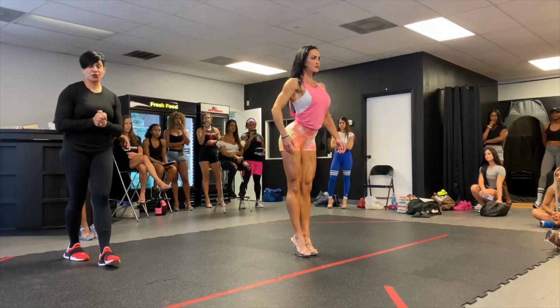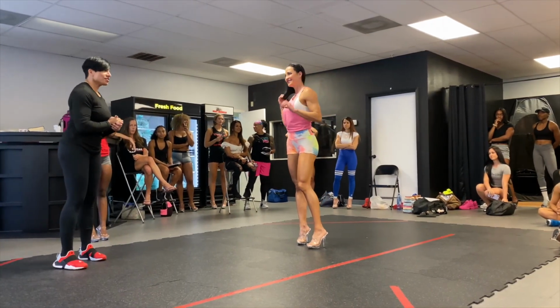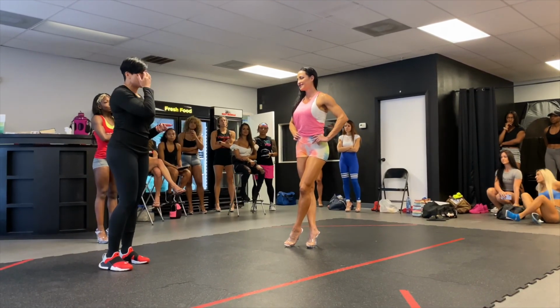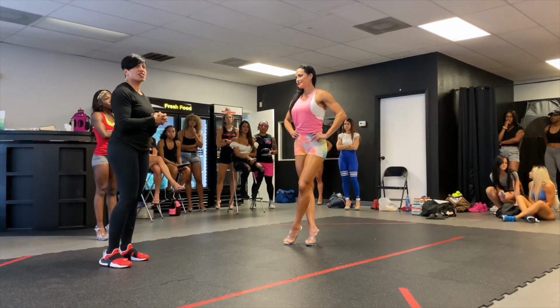Figure is no joke, you guys. You can't even hide your flaws. There is no hiding. It's just straight and direct. And this is bikini, so you can imagine. You look at Erin, she's got a lot of muscle. But that's the direction it's going in, where the figure girls are now just that much more muscular.